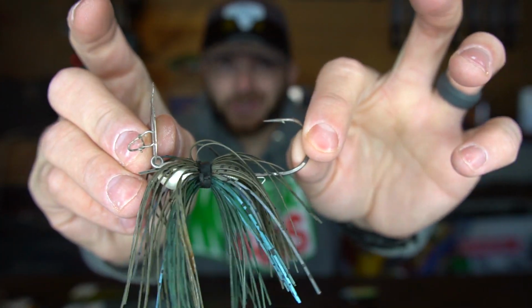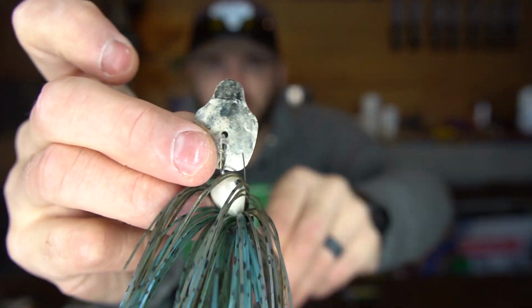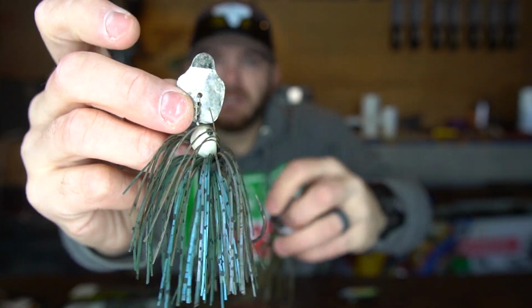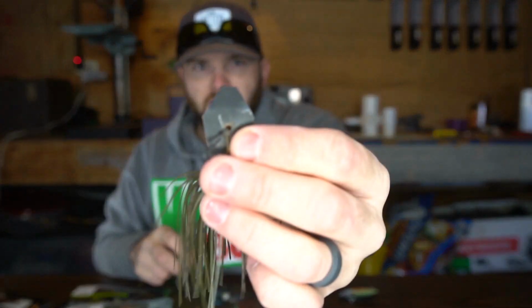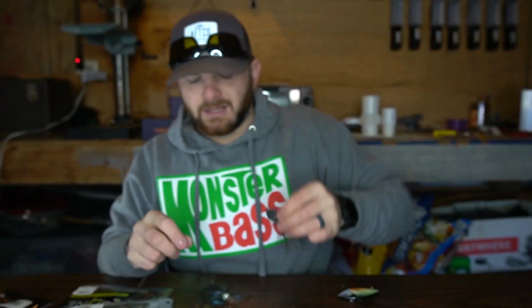Now, this is the Strike King Thunder Cricket, brand new bait for 2020, released at ICAST, and really started becoming extremely popular on the market. And one thing that's different about this bait is actually the blade on this vibrating jig. It's more rounded off, so it's going to have a really, really fast action, and it's going to act more erratically around open water situations. So it's going to cause this bait to dart side to side a little bit more than your standard squared off Z-Man style blade like that.